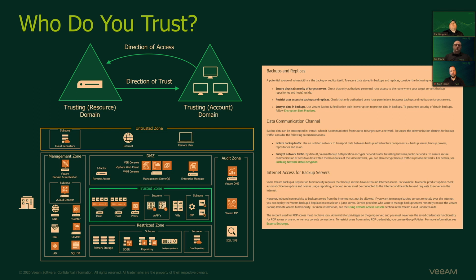So as we dig into some more of these more critical points, I'm going to hand it over to Jim to discuss some more about encryption.